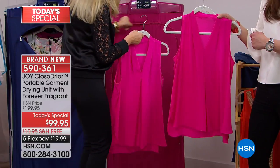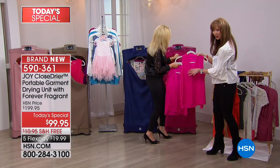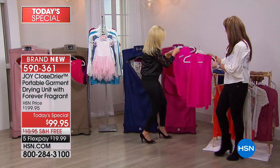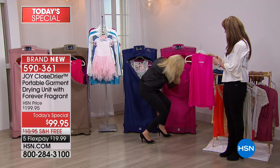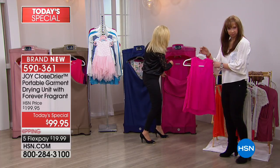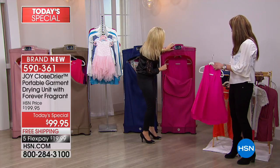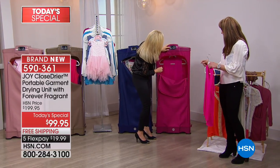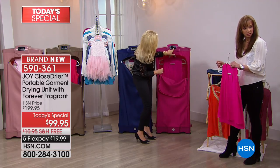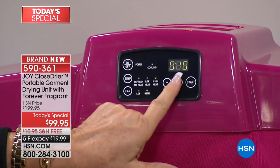So now I'm going to take this. You can even see my fingers are wet. So here we go, everybody. I'm going to put the wet shirt in. They're both wet. You can hang more than one thing, but for demonstration's sake, I'm going to put the temperature on high heat and the fan on high. Then I'm just going to press here. And remember, it goes in 5 minute intervals.